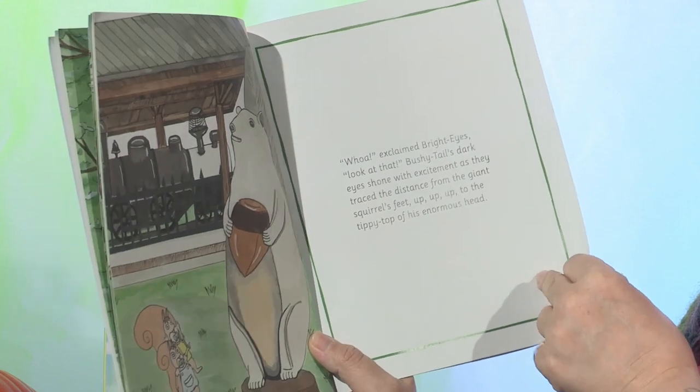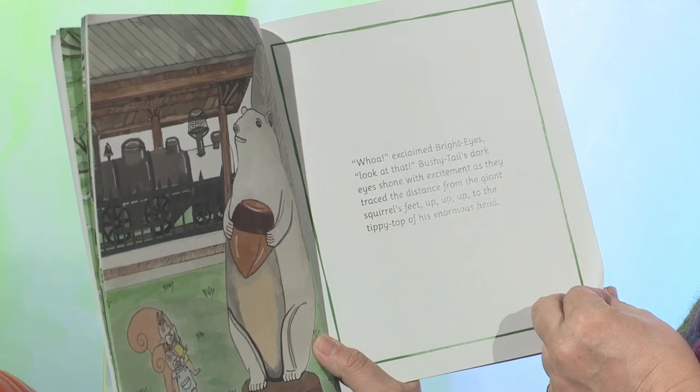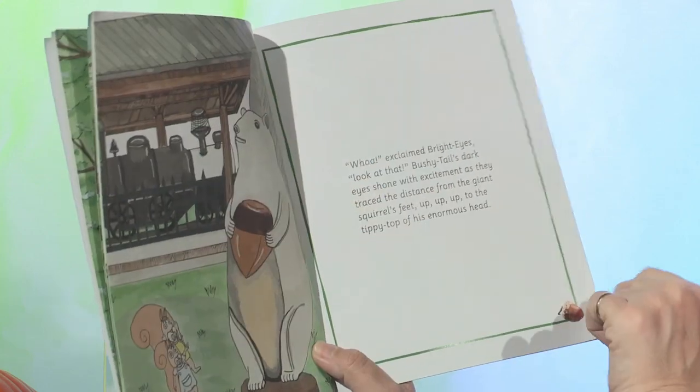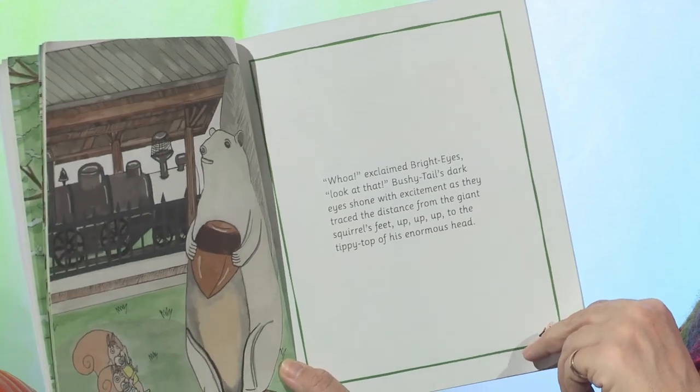"Whoa!" exclaimed Bright Eyes. "Look at that!" Bushy-Tail's dark eyes shone with excitement as they traced the distance from the giant squirrel's feet up, up, up to the tippy top of his enormous head. And look, his tail is even taller. Wow!